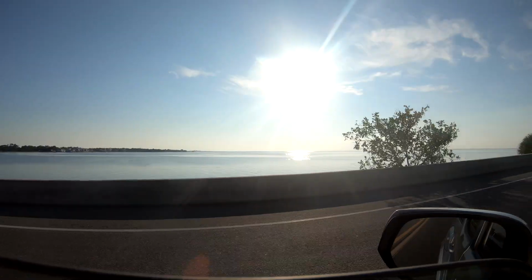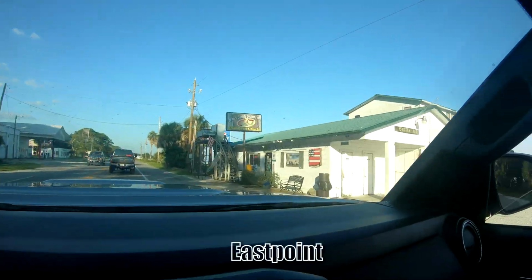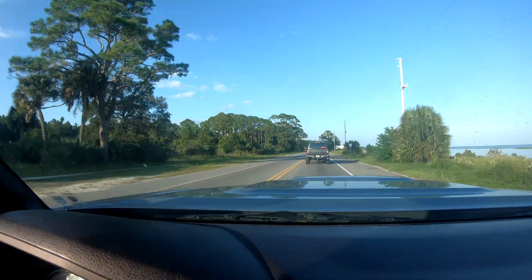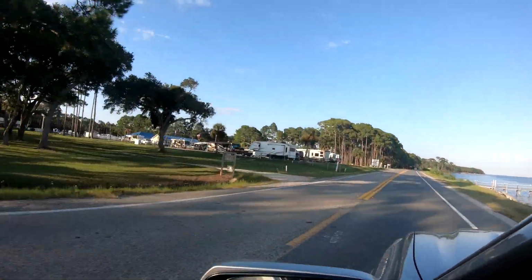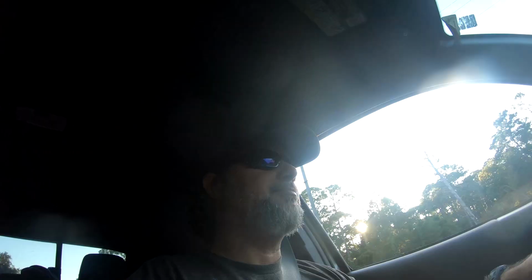Onward. Back across the St. George Island Bridge, we arrive back at East Point. East Point's a fishing town that's seen better times, but it's making a comeback with RV parks. Beautiful drive down the coastline here.